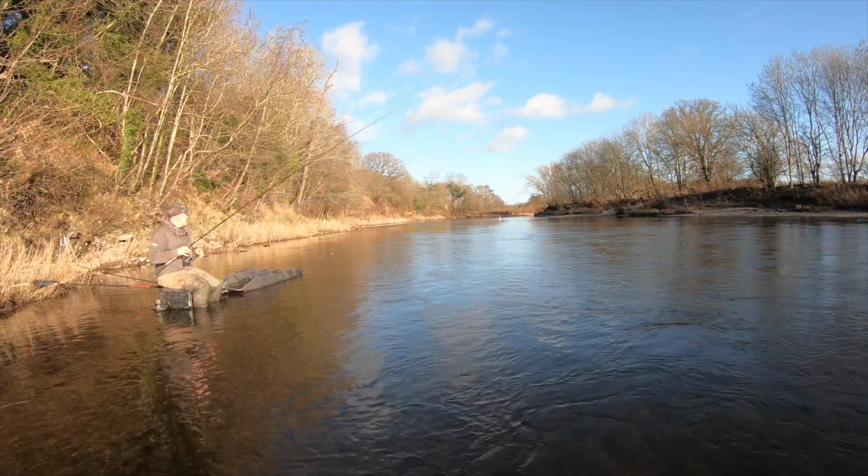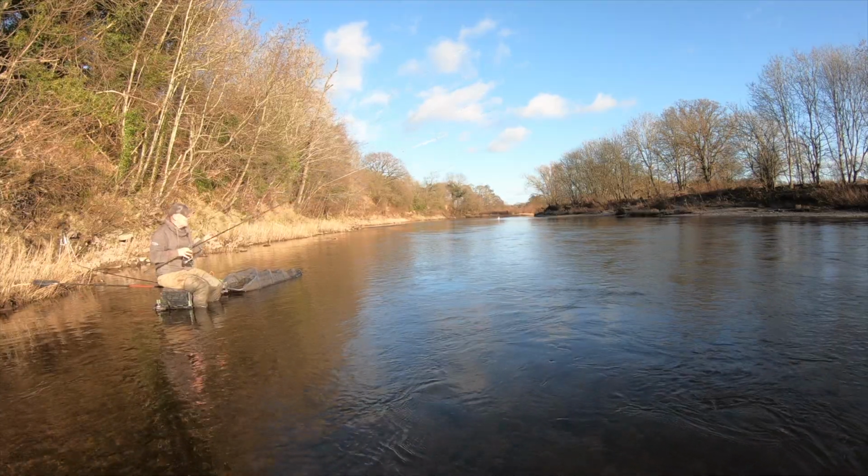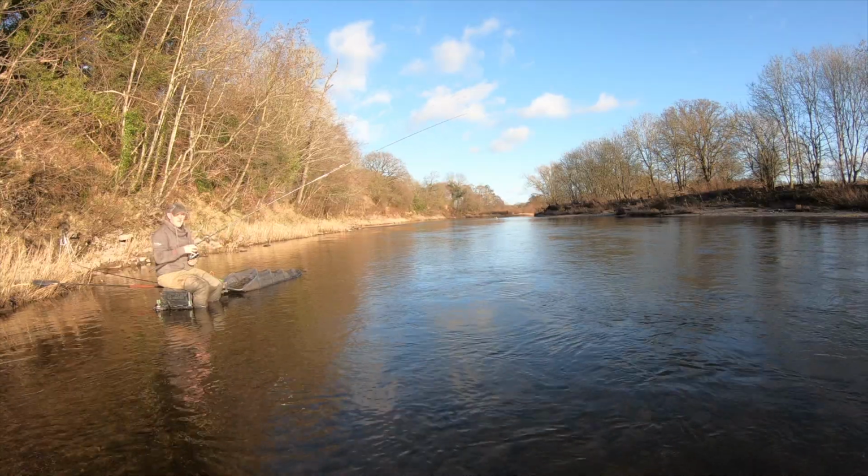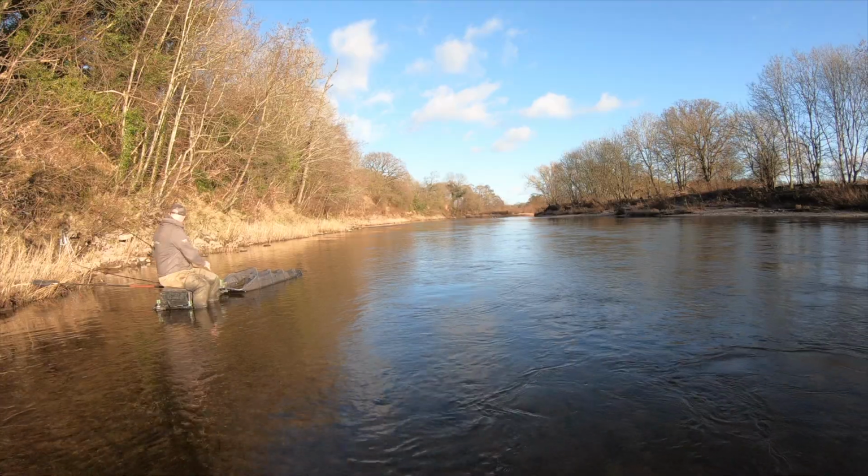The only thing that might stop it, there's a bit of a downstream wind today. It just keeps getting up and down. If the wind drops, that might be good presentation on that, but I think it's going to be a Waggler day. But I've got that as backup if I need.